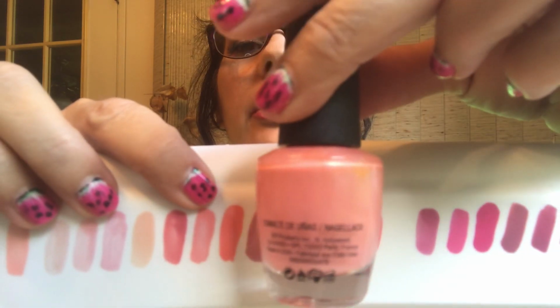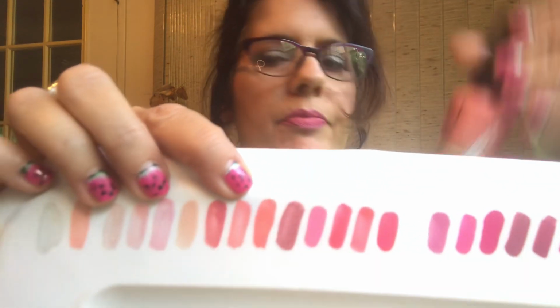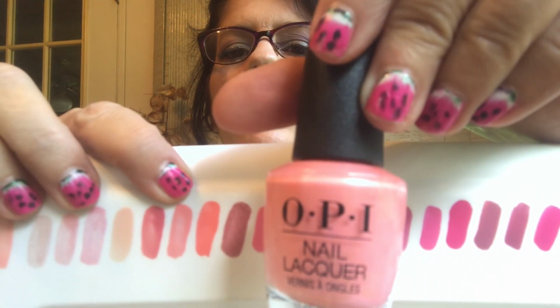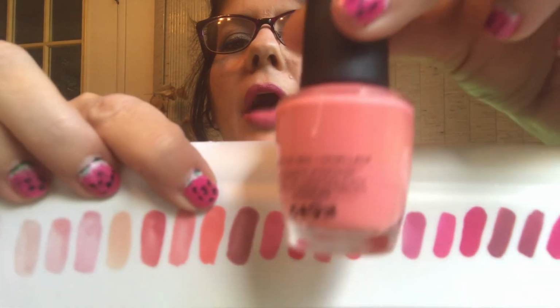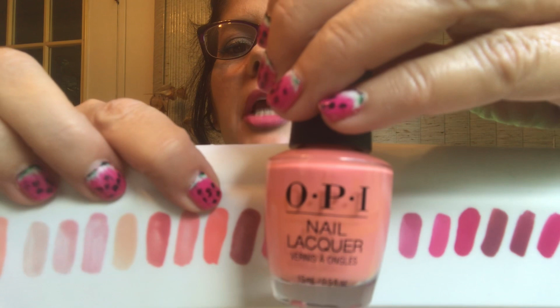And that is a real, real pretty peachy pink. And just really, really pretty. Next to that is a very similar shade. This is Got Myself Into a Jam-balaya, but look at that coral. That is such a pretty shade. Got Myself Into a Jam-balaya.